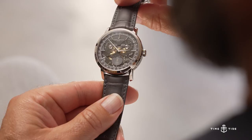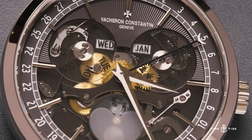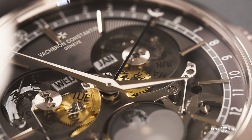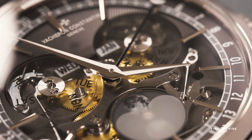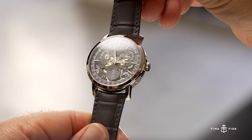And the last feature on the dial to discuss is the blackened gold pointer date hand with crescent tip that moves around the outer periphery of the dial to each of the dates indicated. Looking through to the bridges and main plate, you can see that they are not the normal silver color. They are NAC coated, which not only darkens the main plate and bridge for aesthetic reasons, it also prevents those components from oxidizing. And the discs that indicate the day and the date are in sapphire crystal.